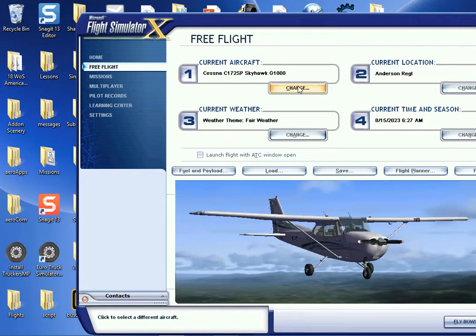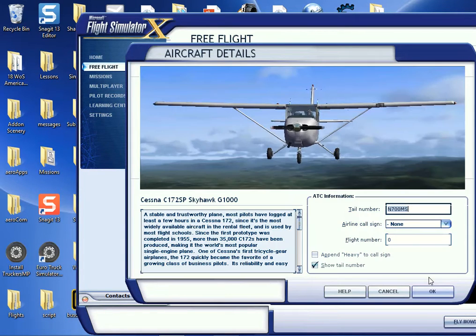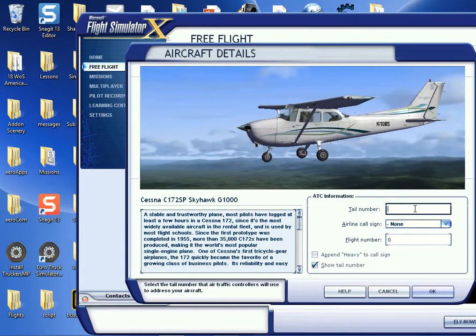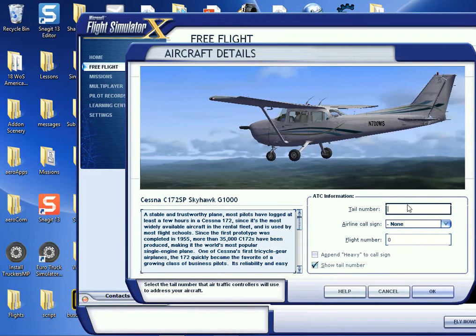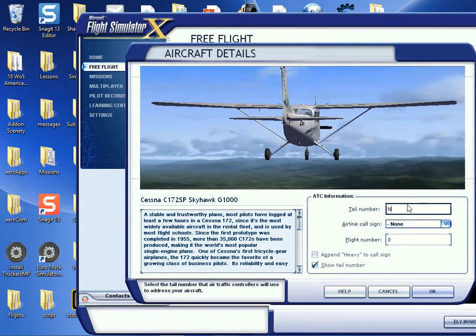So I wanted to show you something that I just realized when I was checking out something. Yes, I did also realize this, but if I click on details, this is a different plane than I have flown ever. So we can change the tail number. November is the tail number for the US.